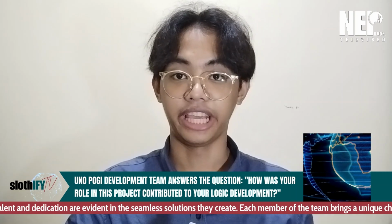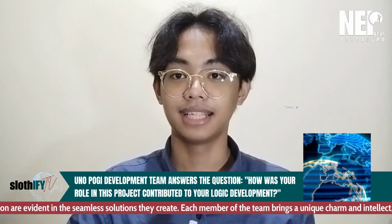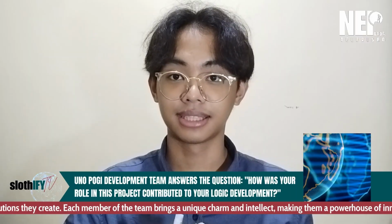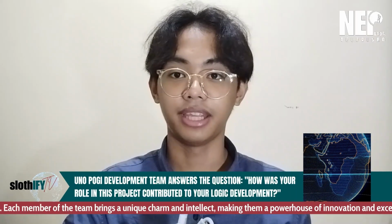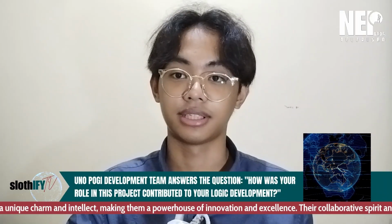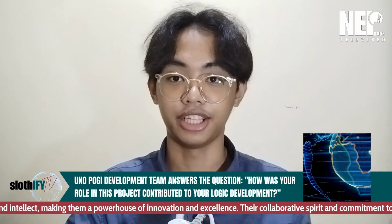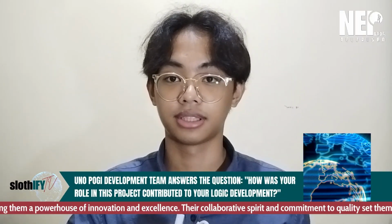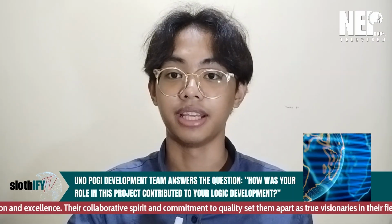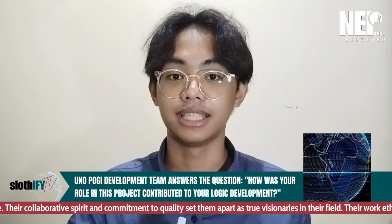Working on this web application as a system analyst has definitely strengthened my logic. By testing the functionalities of the app, it made me think through how the application should behave in various situations and then comparing those expectations to the actual results. By identifying the errors in the logic, it improved my ability to think logically and systematically.